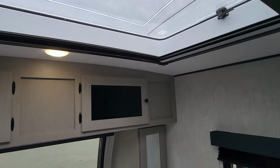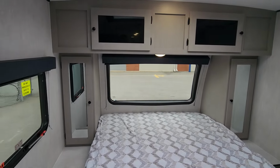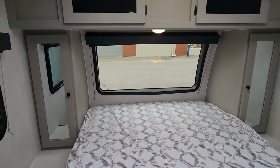And if you are going off-grid at some point, you will find that brings in a tremendous amount of fresh air when you don't have that air conditioning to draw from. Plus you have all these windows in terms of the cross ventilation. And then you've got that huge windshield here on the front, bringing in just a ton of airflow.